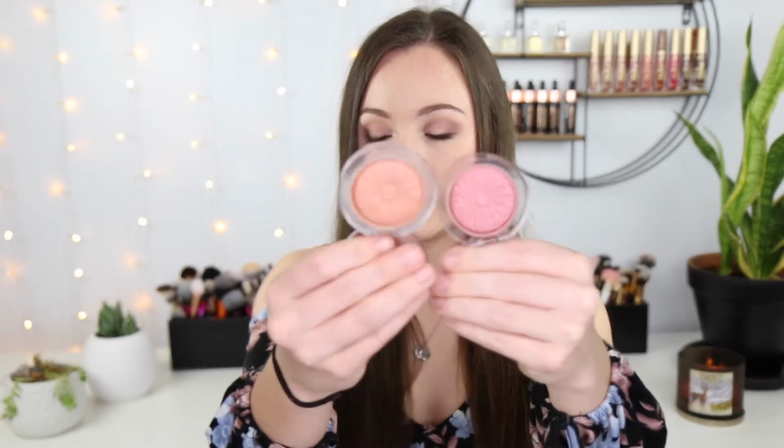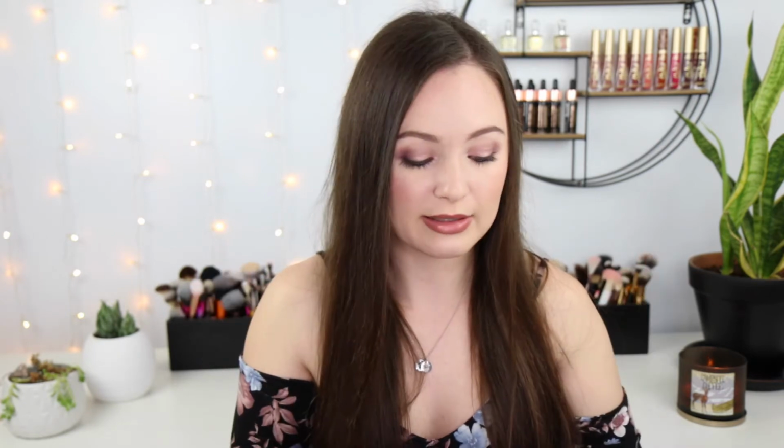Heather Pop I like a little bit more in the fall. And then Nude Pop I can pretty much use year round. But Nude Pop I do have to build up because it's a little bit of a lighter shade. But again, I think that these are really nice. If you like a buildable blush, then you should definitely check these out.